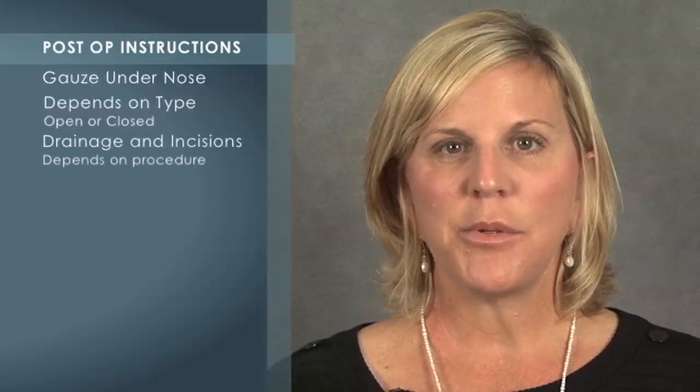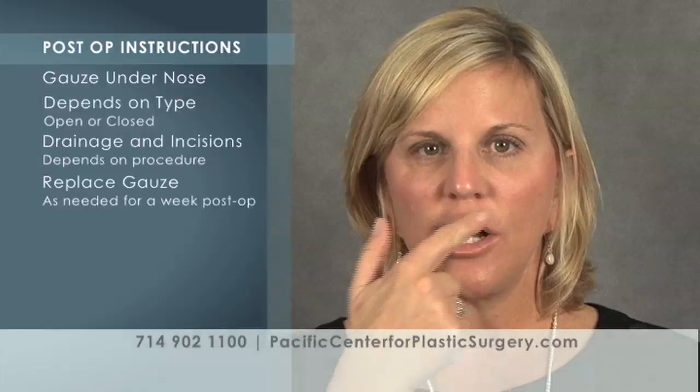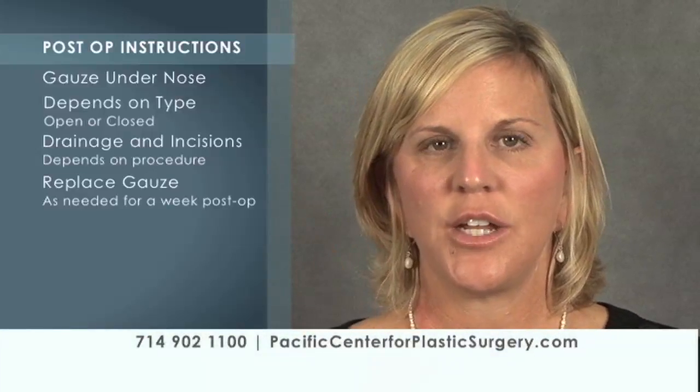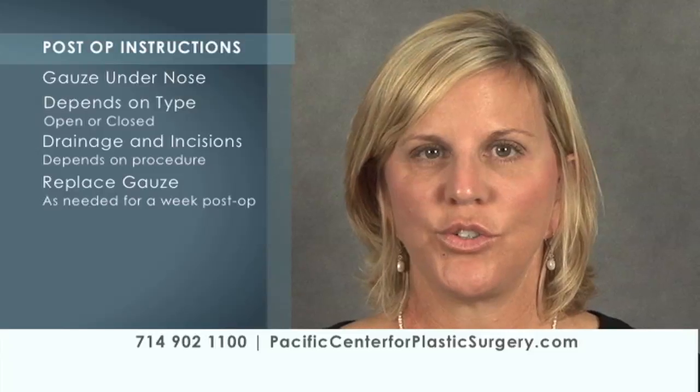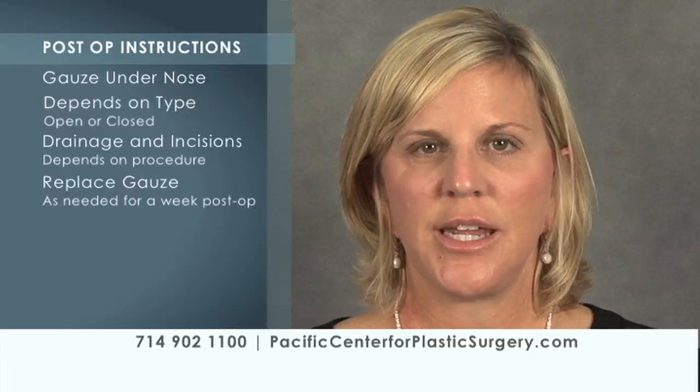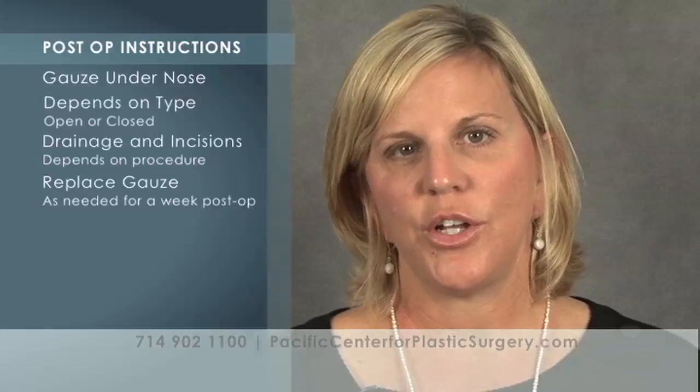The wound care after a rhinoplasty typically is to have a little gauze underneath your nose. Depending on what type of rhinoplasty, there are different types, open and closed. It depends on how much drainage there is and where the incisions are going to be. If you have a gauze underneath your nose, you're going to have to keep replacing that for about a week after surgery. You can use gauze and tape, and it'll help catch some of that drainage under your nose.